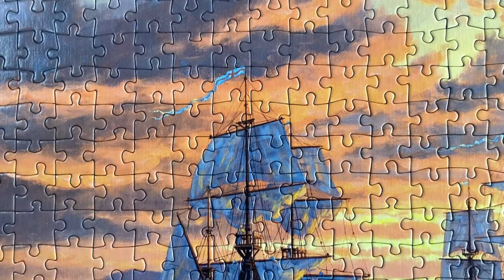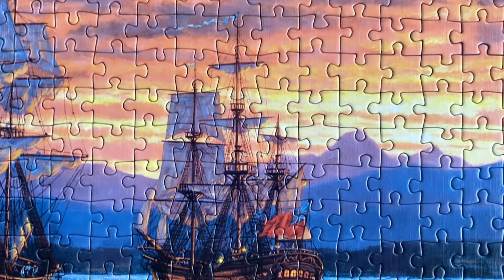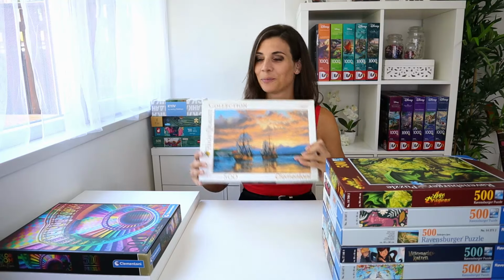It was definitely an enjoyable puzzle, not as much as the last one, but it's Clementoni, which means that the pieces are good, so that always helps.